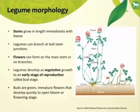Legumes actually grow slightly differently. There is no separate elongation phase, and they go from a vegetative stage to an early reproduction stage, which we call the bud stage. The stem and leaves grow together, even at the branch level, and you can see that very well here with clover species. Flowers can be formed on the main stem as well as on the branches.